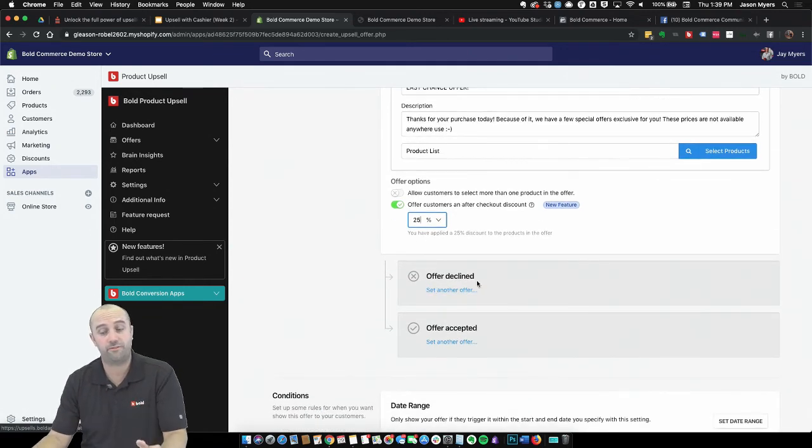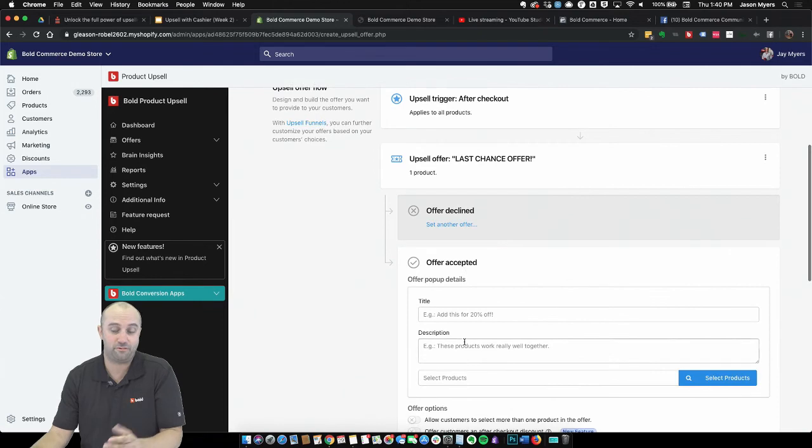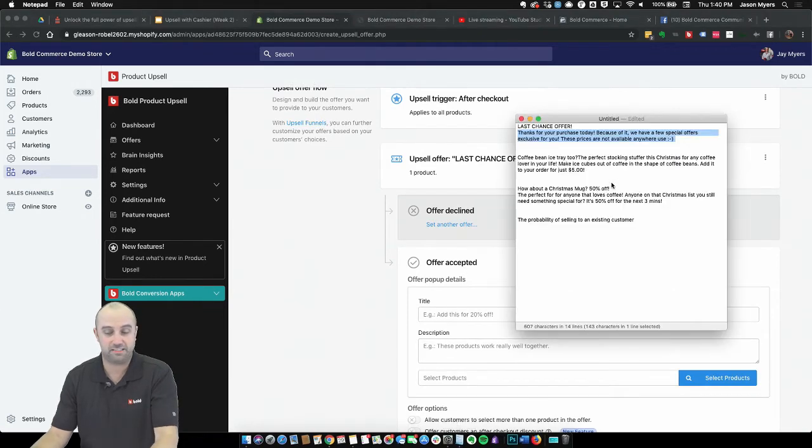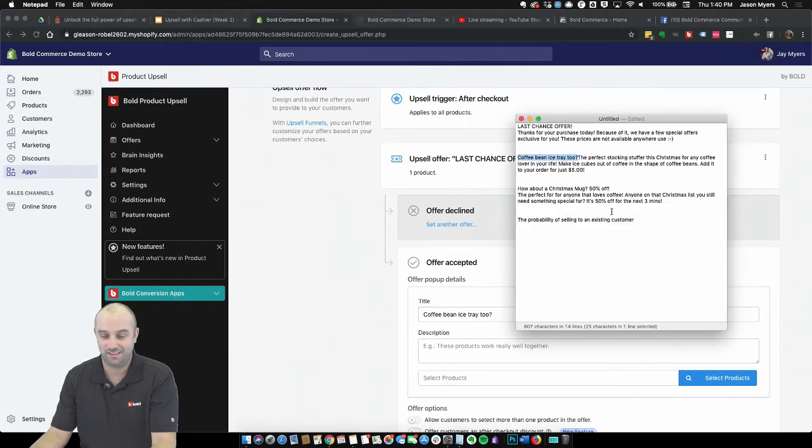Now here's where we'd create a funnel. I could save this offer and it's done. It's that easy. I just created an upsell offer that if the customer checks out, they're going to get this syrup offer. But I'm going to add a funnel. If this offer is accepted, creating a funnel is literally as simple as creating 3 offers within the flow. So I'm going to give it a little title, coffee bean ice tray 2, of course.